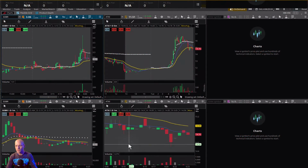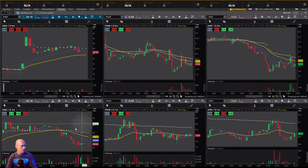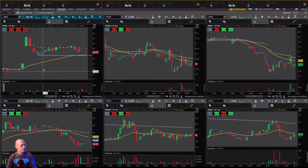I've got a couple more over here. These are the 1 and 5 minute time frames for each ticker. Five minutes to go till the market opens. I have new background music, so I hope it's not too loud.